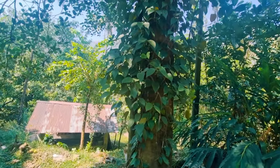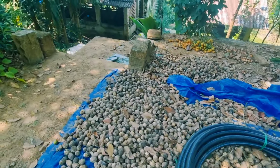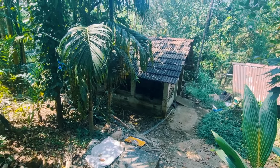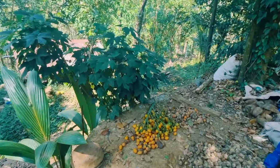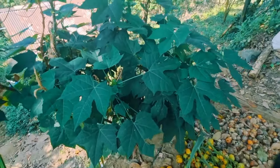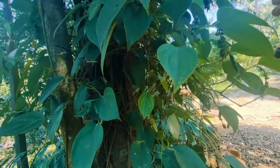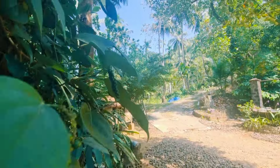Hope there are no snakes or anything here. Let's go this way. A lot of arecanut out here, isn't there? Wow. Oh, they've got a cow also. This is black pepper, guys. Look at this, there is a lot of black pepper.